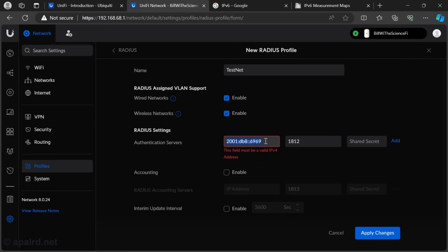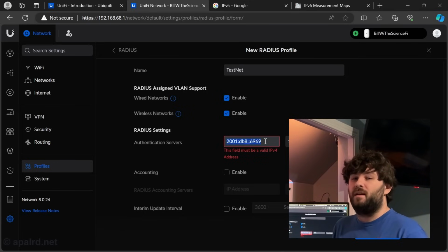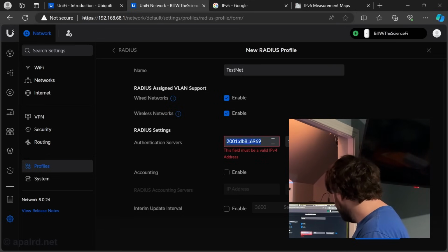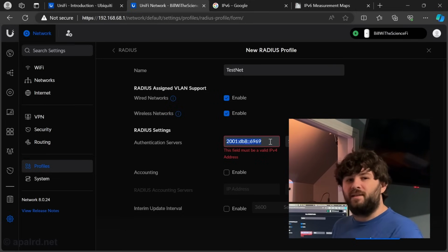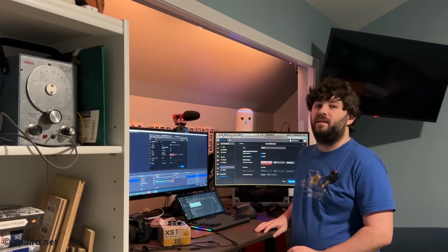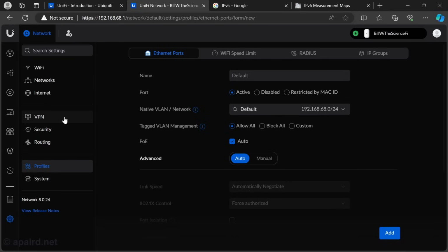Oh no, this field must be a valid IPv4 address. So my authentication server supports v6. It's set up to, I mean, conceptually I could figure out what the prefix is and add that to the allow list on the RADIUS server. But they won't even take my address here. Like, what's wrong with you? You've got to accept an IP address in an IP address box. So I guess there's no RADIUS for me, because I can't get v6 to work on RADIUS. MikroTik did it just fine. So where else does this rabbit hole go? How about VPN?